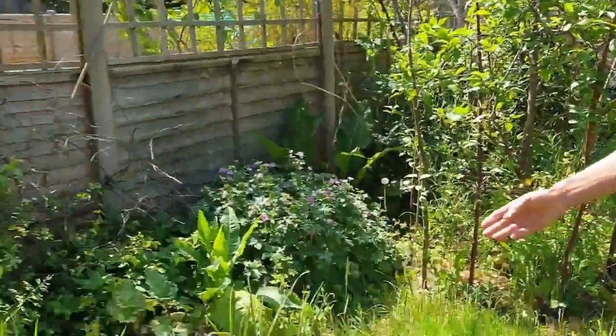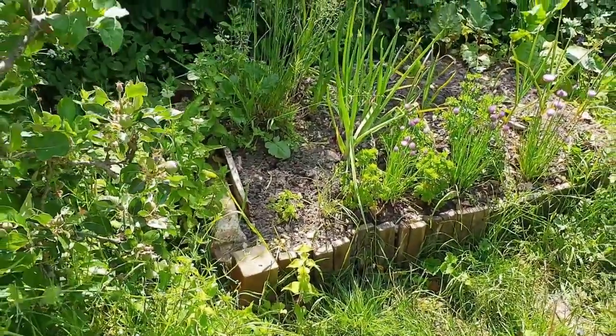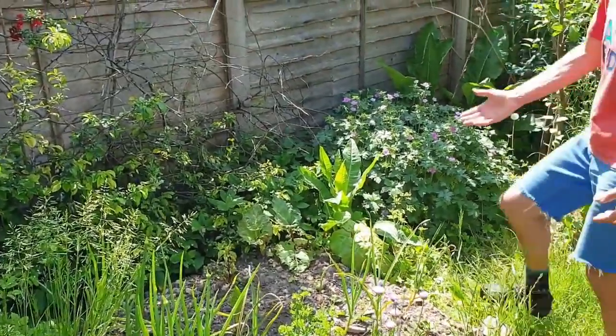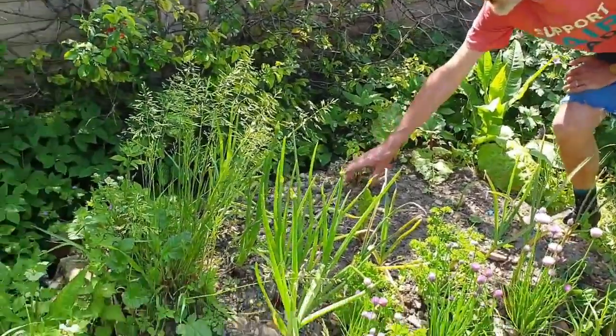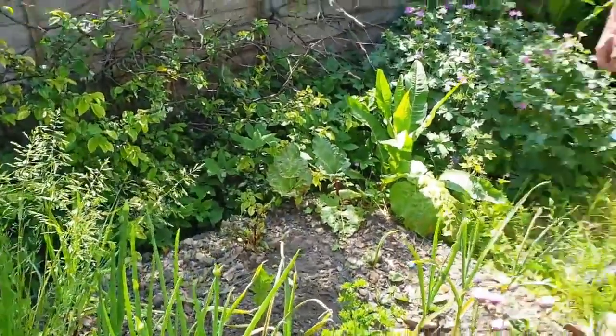There's our latest little raised bed with a bee buzzing around the chives there, and parsley and onions. And we also have things from neighbours. Neighbours chuck out things. Some neighbours chucked out this, a bit of rhubarb. And they chucked out this, which is a bit of chard. We'll give it another lease of life, which we do.